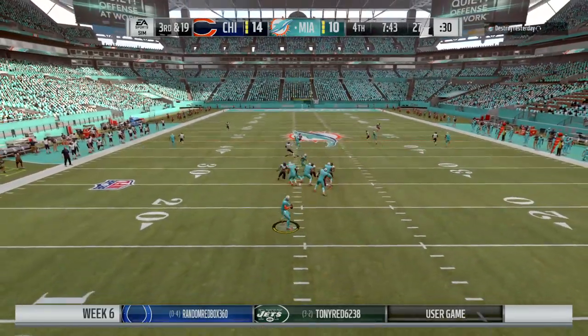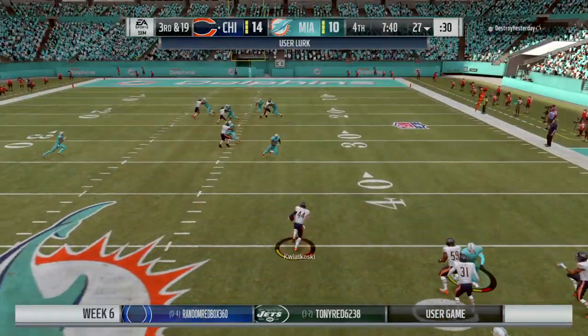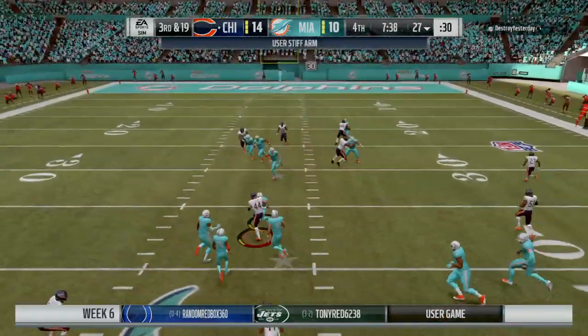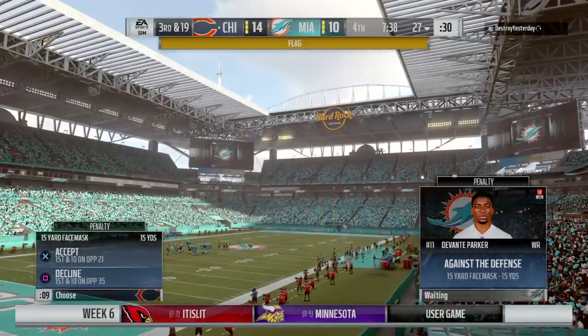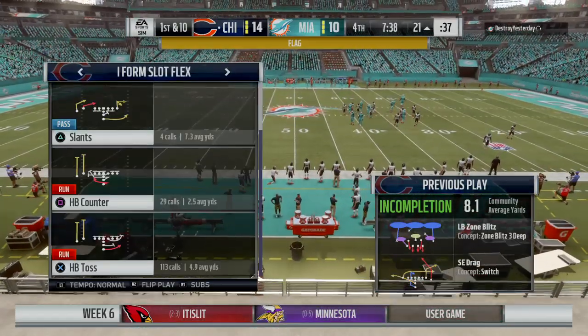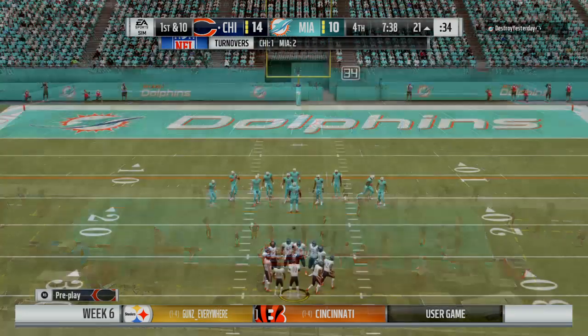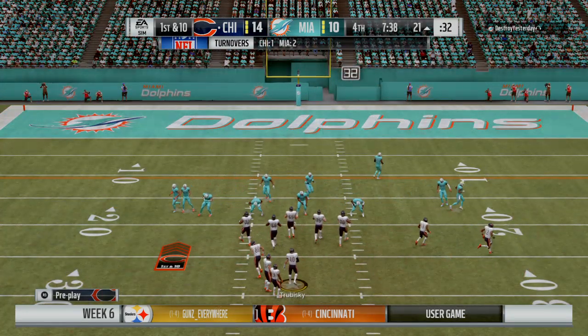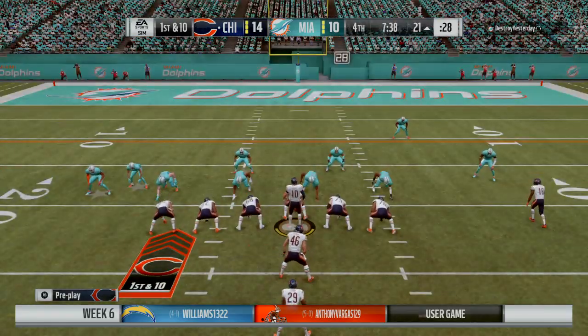From the shotgun, it's Rosen. He rifles one that's intercepted. Picked by Nick Kwiatkowski. And he's going to be brought down by the face mask. Here come the flags. This is going to get him a first down. Boy, a tight game like this, 4th quarter, personal foul penalties, a no-no. Yeah, we know the emotions are running high. The tensions are the same. Who can control them best could ultimately win it.